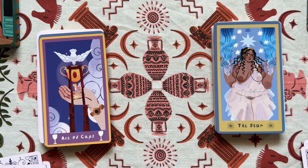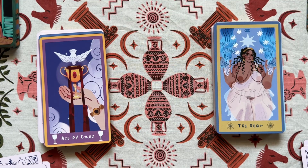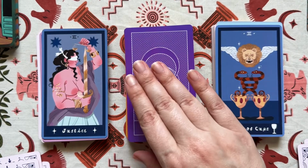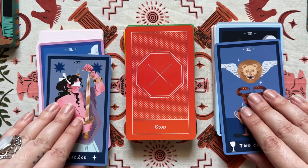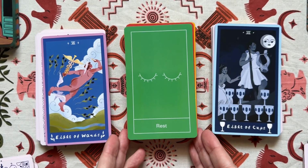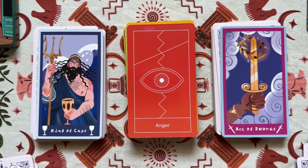Okay, this next one. I have been working with this next one a little bit, so I already kind of know the answer, and it's the Prism Oracle. I think it's going to work for both. Intuition with the Ace of Cups and the Star. Okay, so now we have like an orangey red card with cards that have no orange and red. Stop. With Justice and the Two of Cups. Eight of Wands with Rest, very interesting, and the Eight of Cups, also very interesting. Anger with the King of Cups and the Ace of Swords.